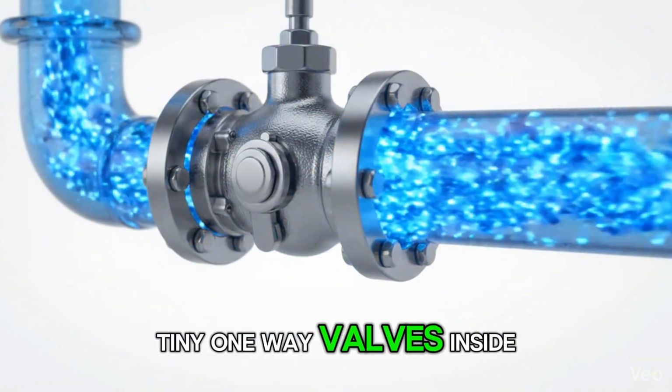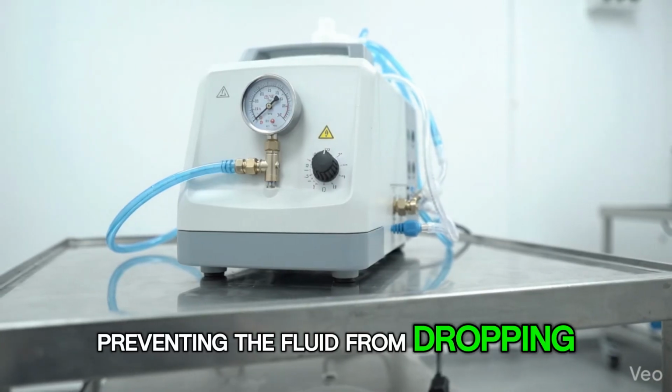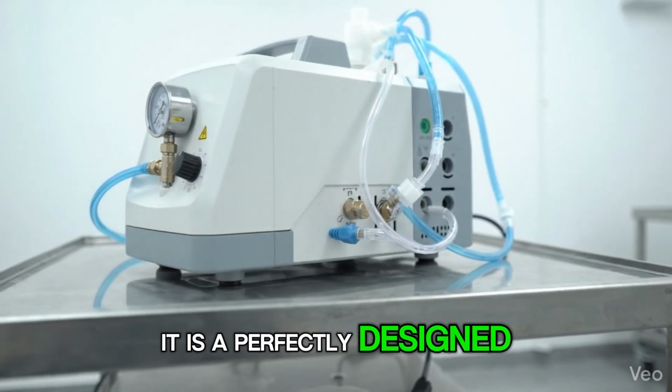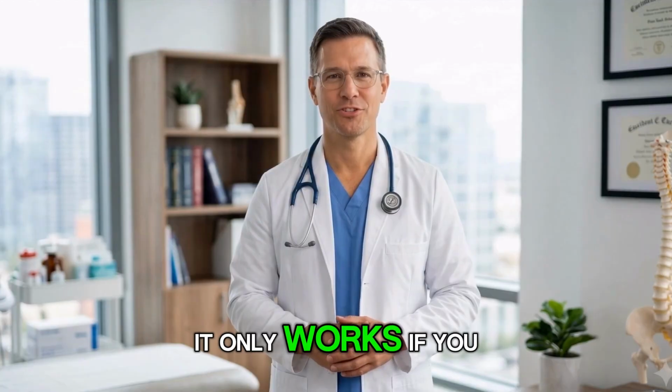Tiny, one-way valves inside those veins slam shut between steps, preventing the fluid from dropping back down. It is a perfectly designed vacuum system. But there is a fatal flaw in the design. It only works if you are moving.